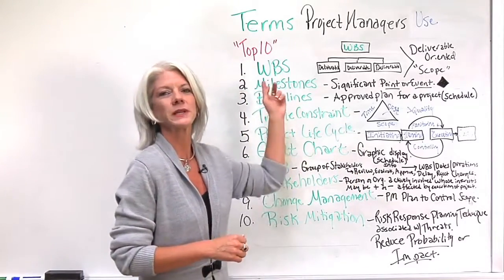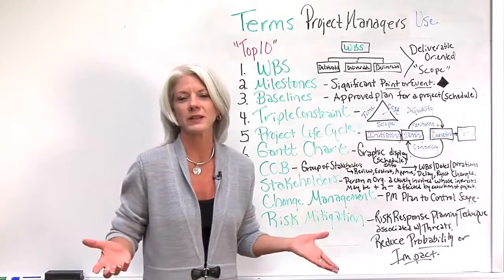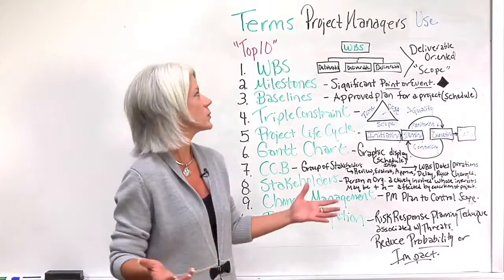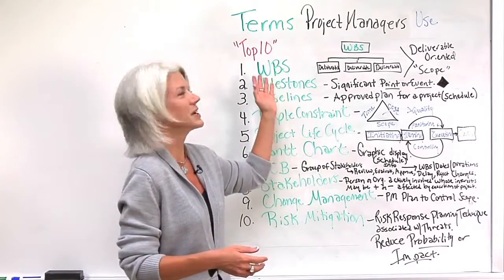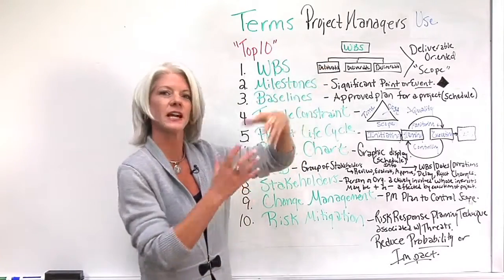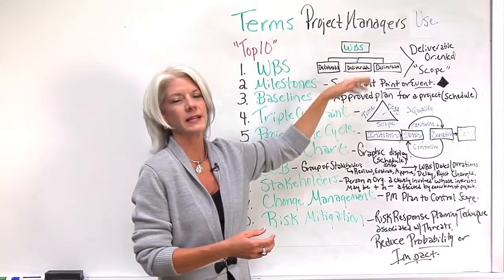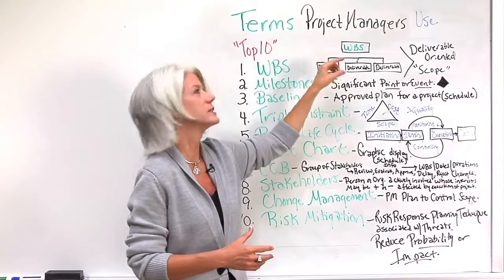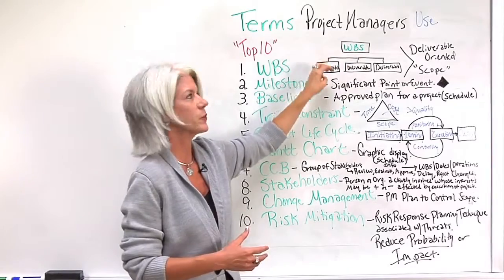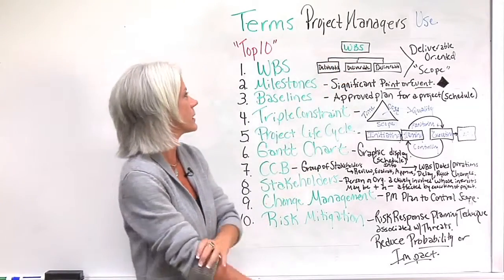So the first one is you may hear WBS. When I came on board as a project manager, I thought, what in the world is a WBS? And some people called them the WBIS. I'm like, what's a WBIS or a WBS? It's actually a work breakdown structure. A work breakdown structure is hierarchical, it breaks down the work, and it's deliverables oriented and defines the scope of the project. The work breakdown structure keeps breaking different components down to show all the work that produces deliverables, and in essence is the total scope of the project.